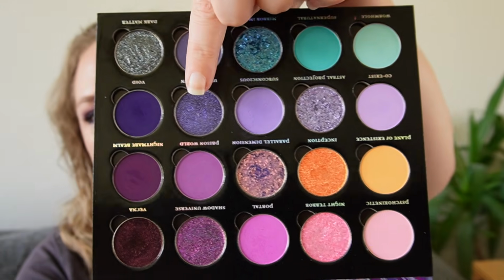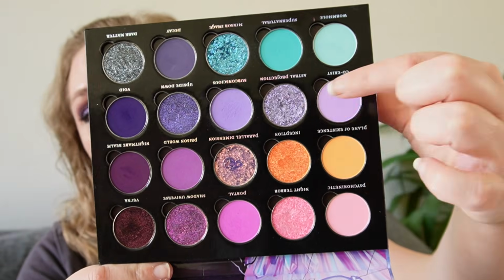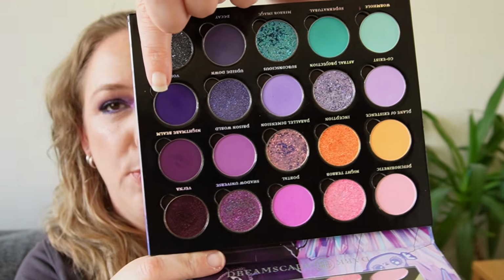The Dark Dreamscape also has one. Again, is this a true periwinkle? I'm not entirely sure, but this holographic purpley shade definitely has that blue undertone that I find a lot of periwinkles to have. We also have some really beautiful lavender shades in here. I think this is like a blurple, but a matte. It's not a shimmer. And it has some turquoises and stuff in there.